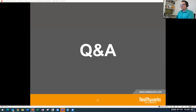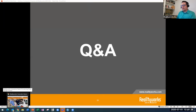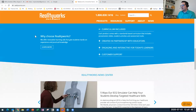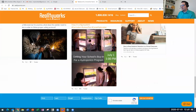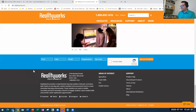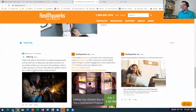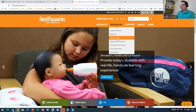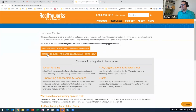Are there grants available? That is a great question. Yes, there are grants available, and there are different options for your area. Let me come in and look at our website. I'm on our Realityworks website here, and under resources, there is a funding center. When I click on that, this comes up, and this is where you want to go. Right there, it says grants.gov nationwide grant database.